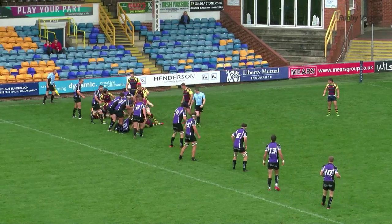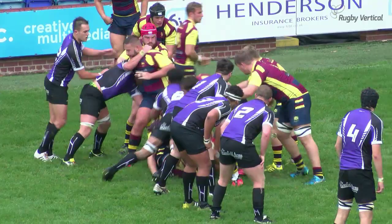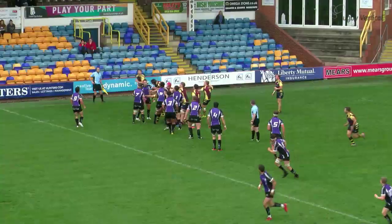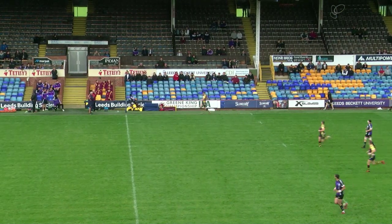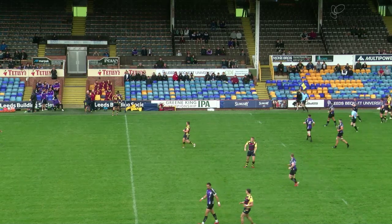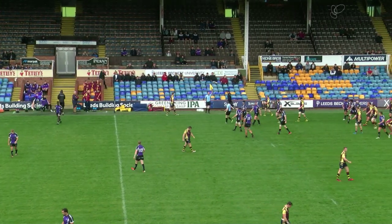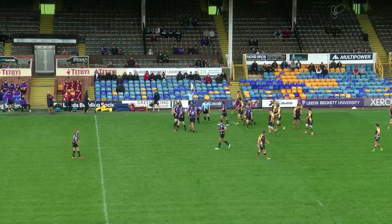Cardiff has slowed the game down inside their own 22. And into touch once more, and it's been very much a territorial battle. Few feet here, few feet there, kick downfield, kick down there. It's very much been plan A from both sides.